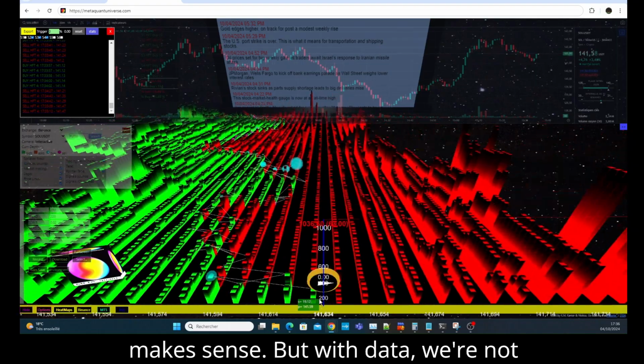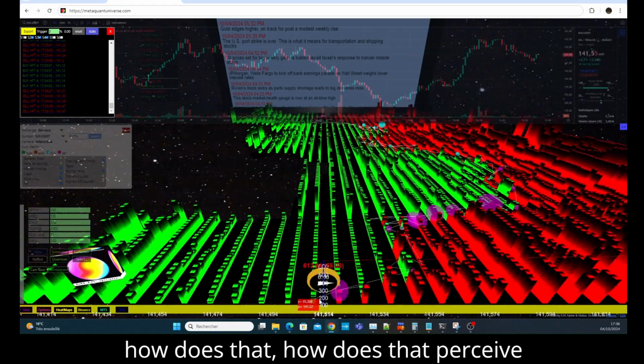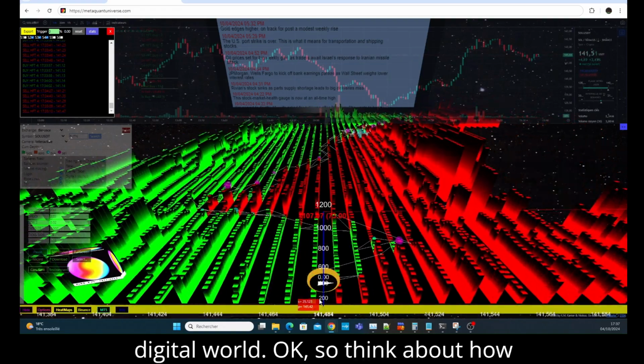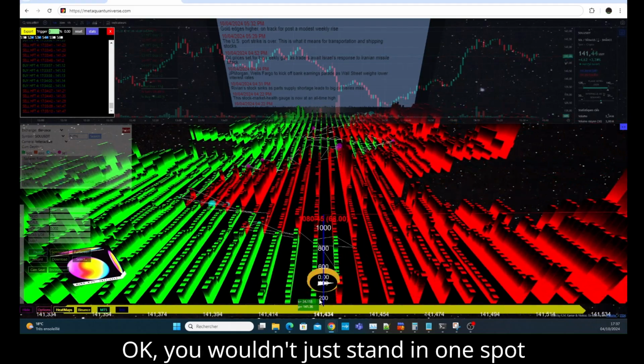But with data, we're not physically touching anything, right? How does that perceive to act idea play out in the digital world? Okay, so think about how you'd examine a sculpture, for example. You wouldn't just stand in one spot and stare at it, right?